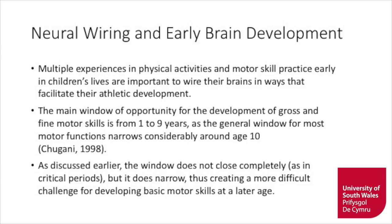The main window of opportunity for development of gross and fine motor skills is between 1 and 9 years, which was demonstrated on the diagram I've just shown you, as generally the window for most motor functions narrows considerably around the age of 10. As discussed, the window does not completely shut, as in a critical period as we refer to with the eyes, but it narrows, thus making it more challenging to develop these basic motor skills at a later age. So this is where our optimal time to learn is crucial.